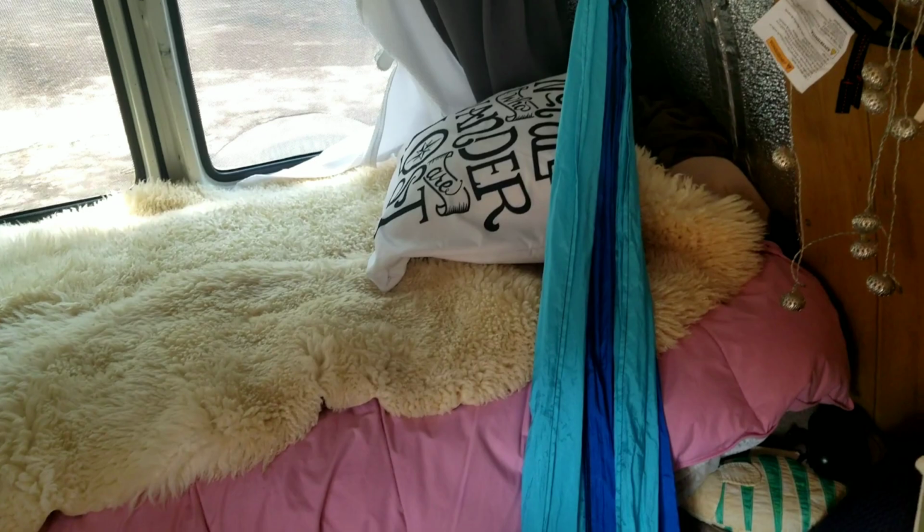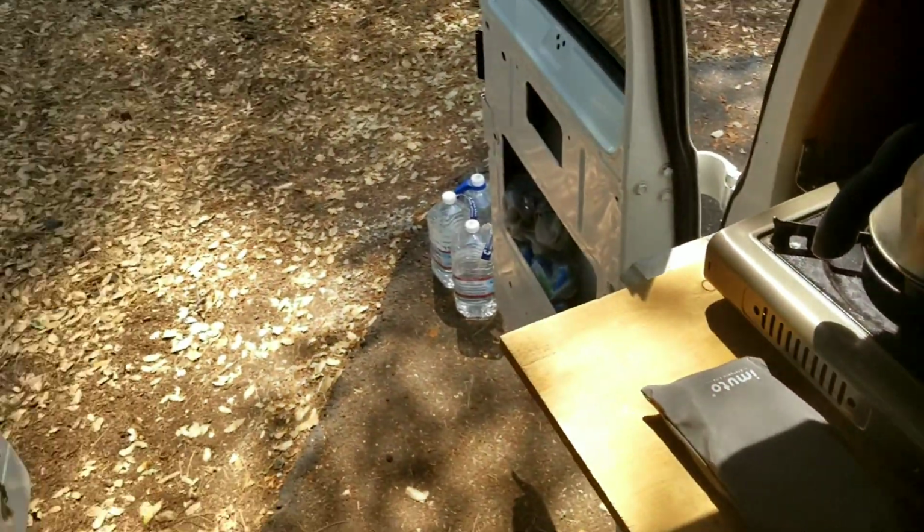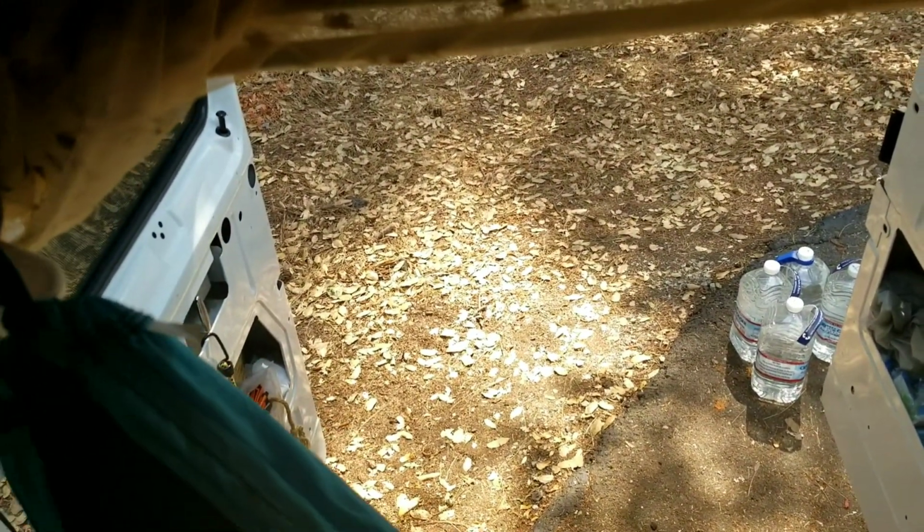So I just keep my front windows cracked and my fans going. But what I do is, if you can see this piece of fabric here, it's not really a piece of fabric. It's a hammock. And so what I have here is this big, huge hammock. I got it because it's double capacity, because I just like overkill and safety. I don't weigh that much, but I would like to have something that's safe. So I got a 2-person hammock.